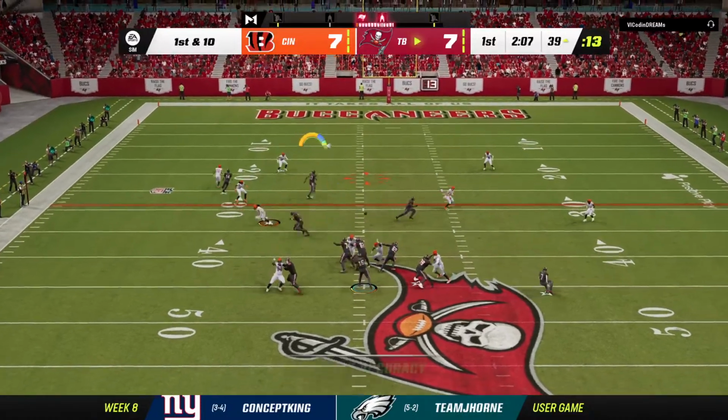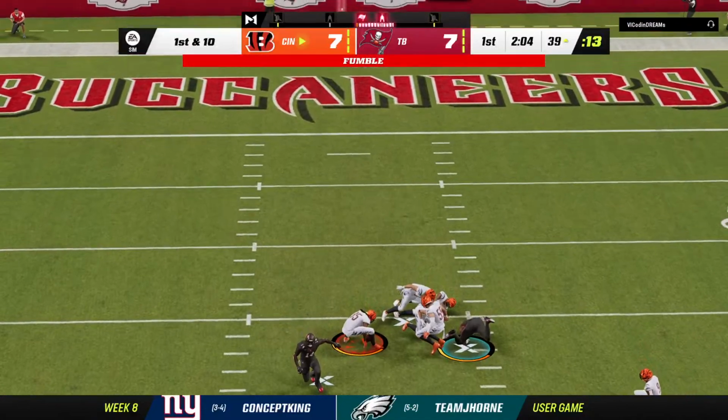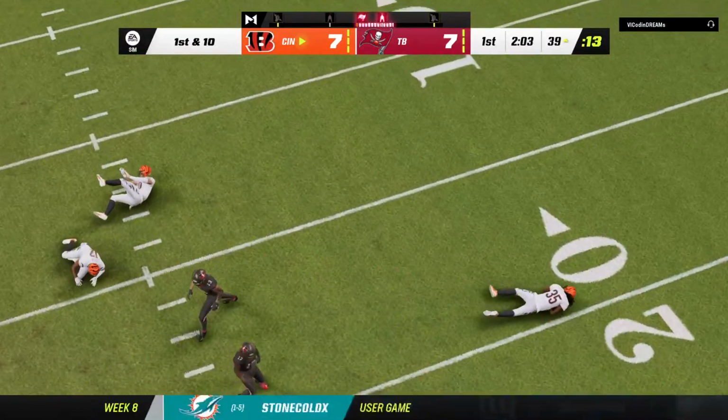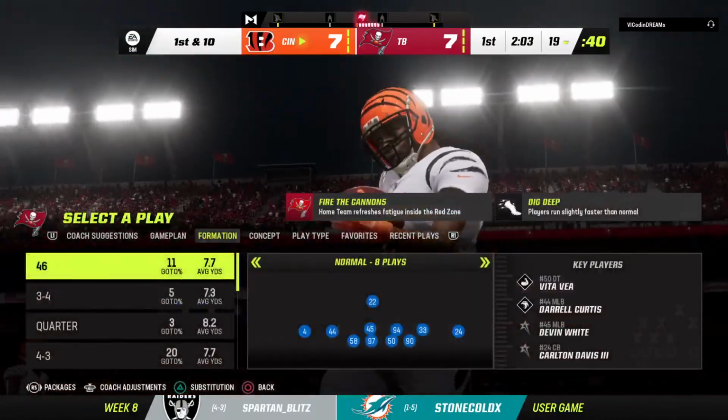Looking to throw. And now look at this. Big gain, but a fumble. And the Bengals grab it. And a big turnover there as his guys will get the football back.